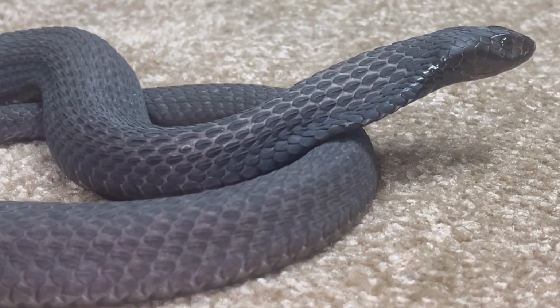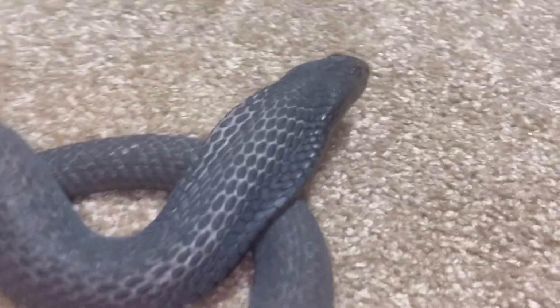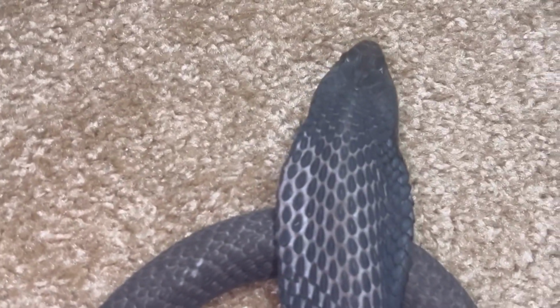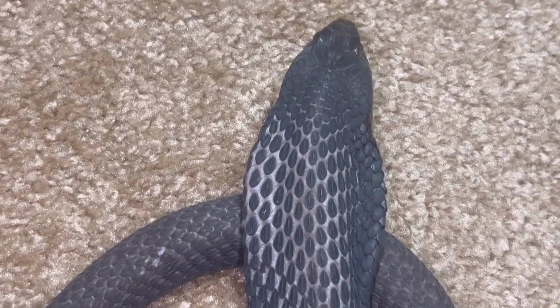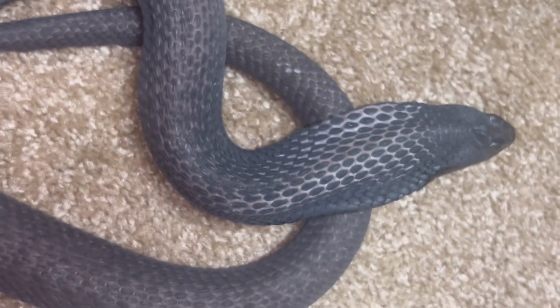But they can stand up and hood like the cobras. I have one video of this one, Mike, doing that. But again, it's very rare. Both of the ringhals are very laid back. This is as good as it gets for now. Look at that.